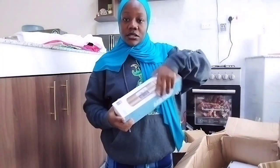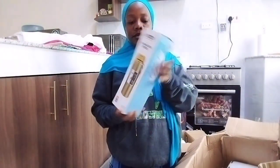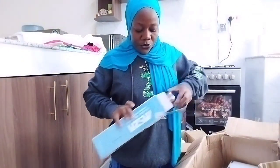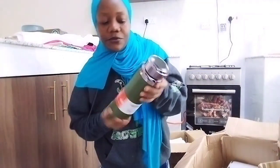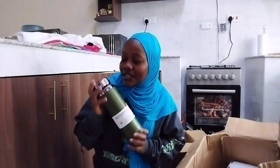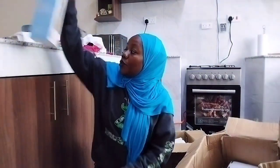Then we've got this water bottle. It stores hot water. And how it looks from the inside, it's this. It's a stainless one. It was going for 750 shillings, which is a win, because at the supermarket I checked it out, it was going for 1,800. So getting it at 750 shillings was quite a save.